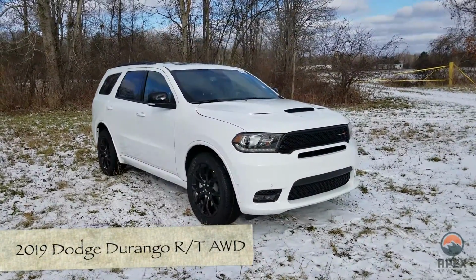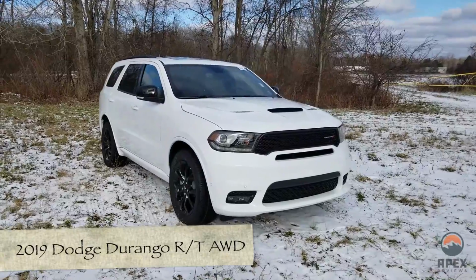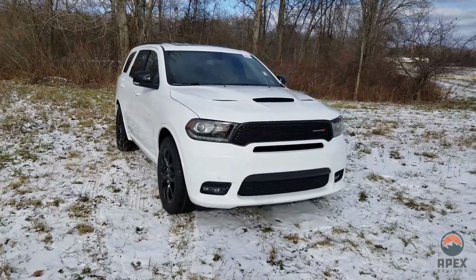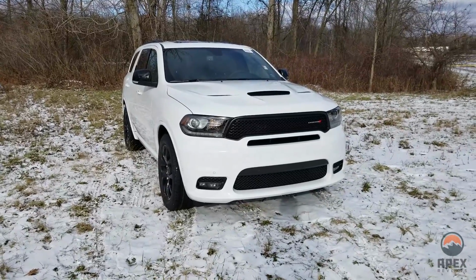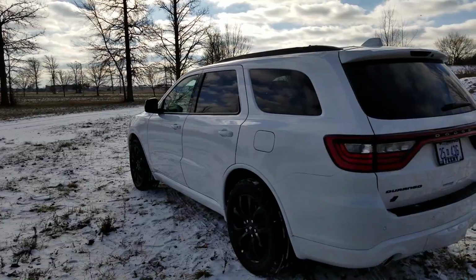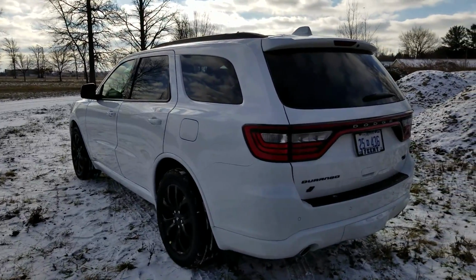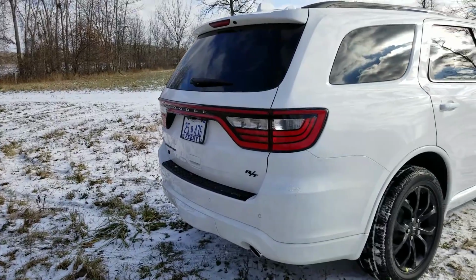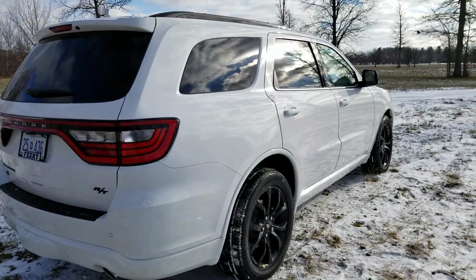Today I'm excited to bring you a 2019 Dodge Durango RT all-wheel drive. Now the Durango is positioned in a rather unique segment within FCA's portfolio as they continue to work to move the Dodge brand towards their performance division. They've done so with great examples such as the Scat Pack, the Hellcat, and the Demon, and the Durango was always a third row, kind of a big SUV.